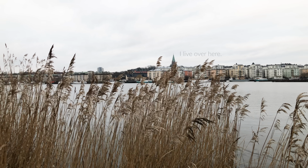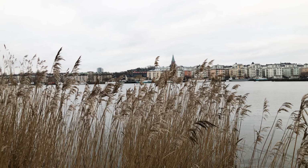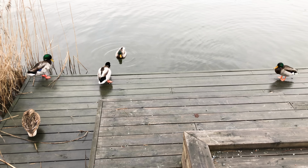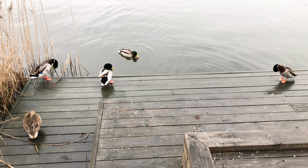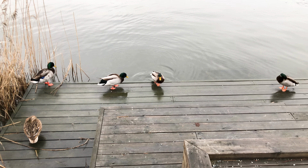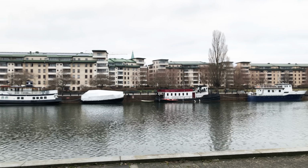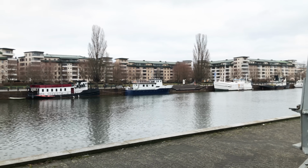The walk takes me around the Hammarby Lake and takes roughly an hour. I walk along the shoreline and across two bridges in what used to be an industrial area that's been gentrified. There are still traces of the industry that used to line the lake.